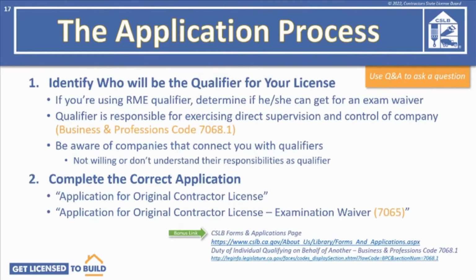Okay, now let's break down the steps of the application process. First, identify who will be the qualifier for your license. That person will be responsible for exercising direct supervision and control of the company. If you're using an RME, or responsible managing employee, as your qualifier, determine if he or she can qualify for an exam waiver. Be aware of companies you pay to connect you with a licensed qualifier. In some cases, these qualifiers are in different parts of the state and cannot exercise the direct supervision needed, or they aren't willing or don't understand their role as a qualifier.